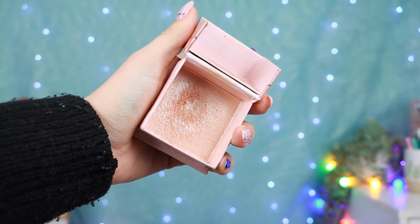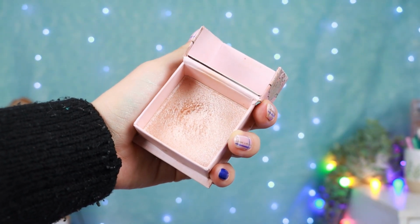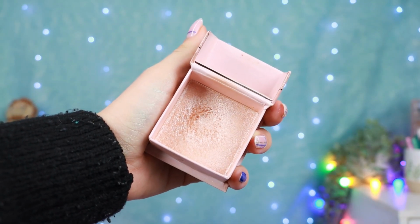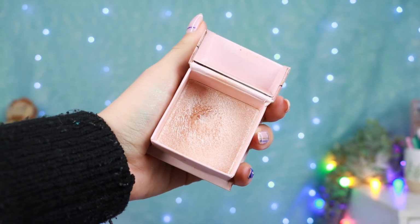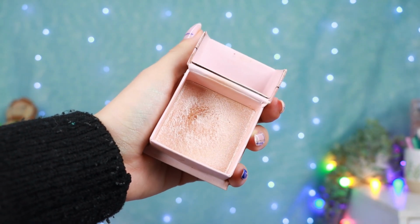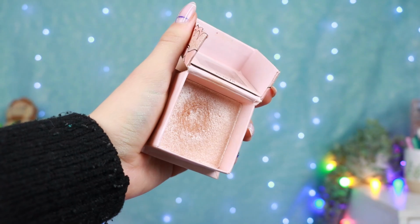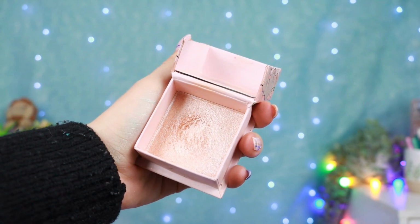This is my most expensive highlighter. This is the Benefit Cookie Highlighter, retailing for £32, which I think is a lot of money. I justify makeup products quite a lot now, but even this, £32, it's a lot. I'm sorry, it's a lot.